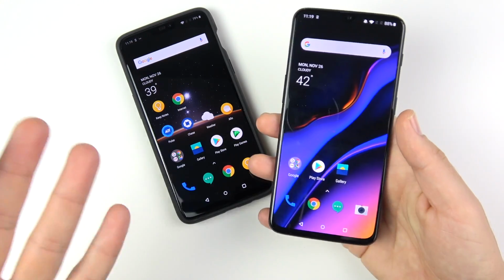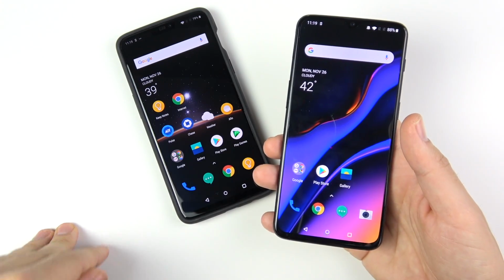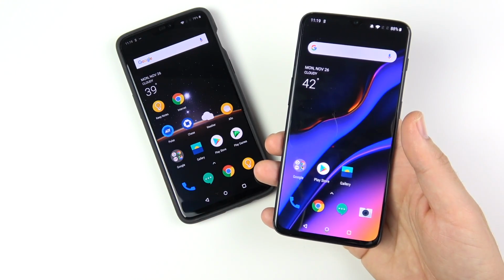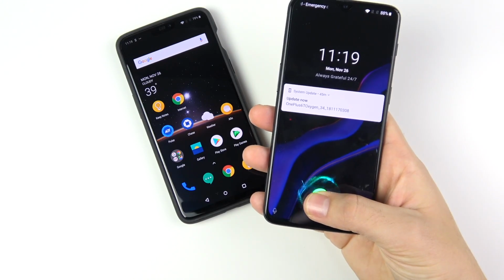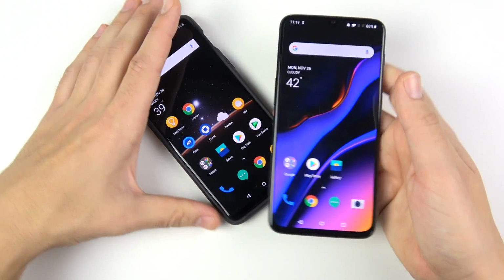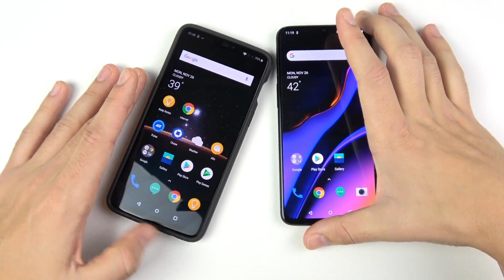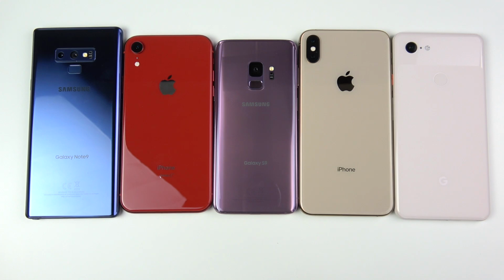So they do everything really good and pretty close to all these flagships, but there is compromises on the OnePlus series devices. And you get a neat feature with the under display fingerprint sensor on the OnePlus 6T, which doesn't always work super fast as you've seen right there, but it's still a neat new innovation that you don't see on any other phone basically in the US at this current price point. So that's it. These are my top 5 phones for November 2018.